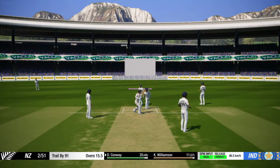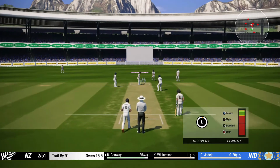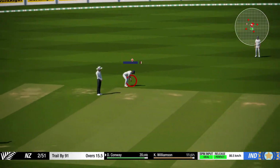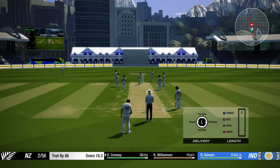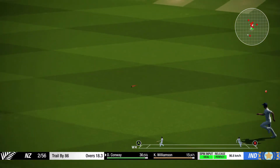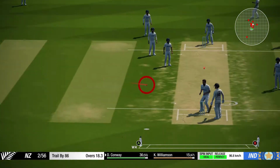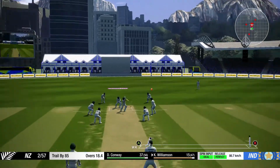Oh, beautiful ball there from Jadeja. Again, Jadeja is now on top in this battle. So, sudden field changes here for Ashwin. They've got 7 players up front. Oh, that is good. That is brilliant timing from Conway against this bowling attack.